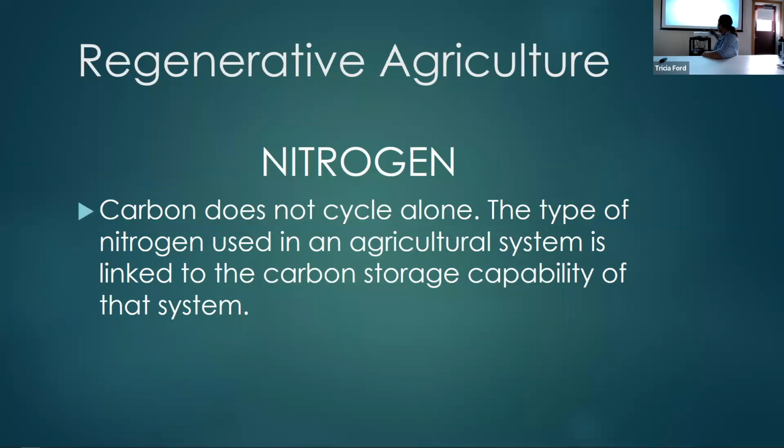Nitrogen, carbon does not cycle alone. There's something called the carbon nitrogen cycle on our planet, and you can Google it if you want to get into it. But that's how this whole system works. The type of nitrogen used in an agricultural system is linked to the carbon storage capacity of that system. Chemical nitrogen does nothing to sequester carbon.